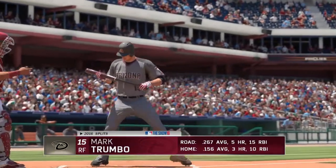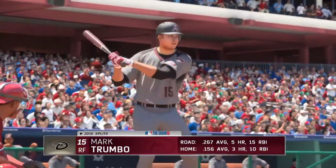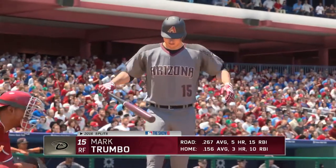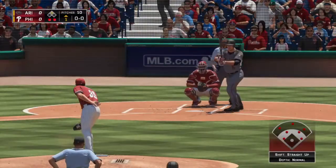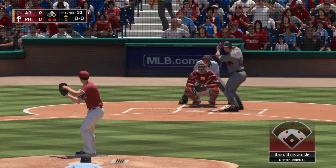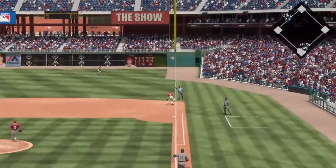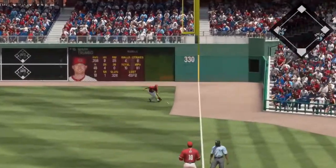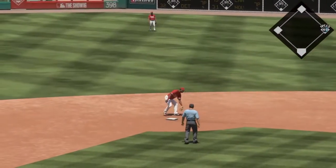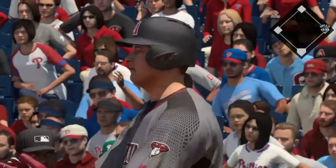Mark Trumbo will stand in, and as you can see the numbers away from home, he's been much better once he gets out on the road. First pitch of the at-bat on its way. And that is off the first base bag. And a reach, but it's by him as he couldn't quite get to that ball. And they're going to take a 1-0 lead as the run comes across to score.